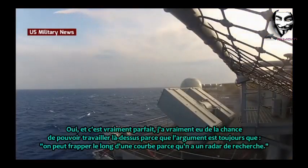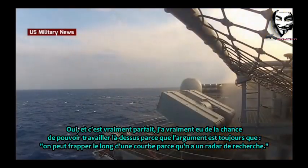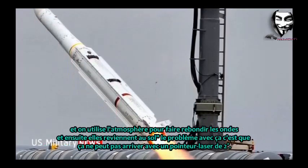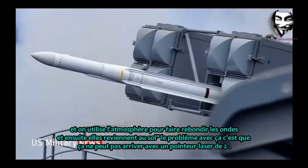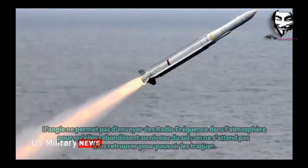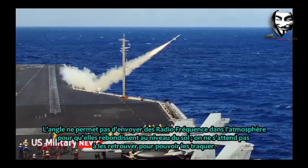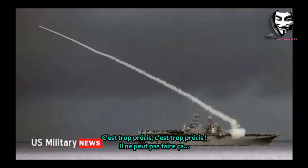Yeah, and this is a perfect thing, and I'm really glad that I was fortunate enough to work on this, because the argument always is, well, we can reach over a curve because we're a search radar and we use atmospherics and bounce off different parts of the atmosphere, and then it comes back down. Okay. Now, the problem with that is this can't happen with a 2-degree pencil beam. The angle of this cannot put RF up into an atmosphere and then bounce it back down and then expect to get it back so we can properly track. It's too precise. It can't do that.